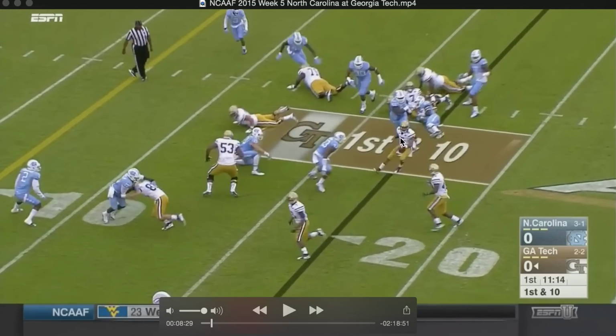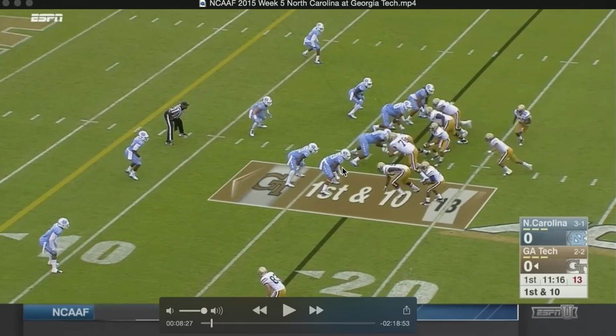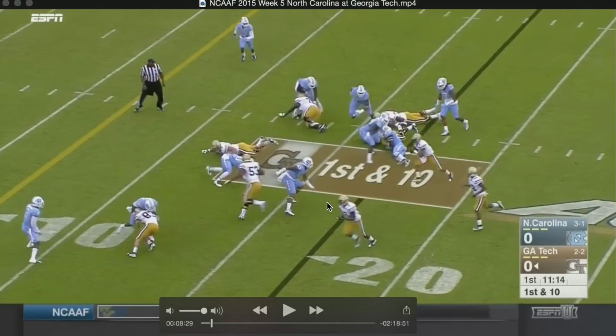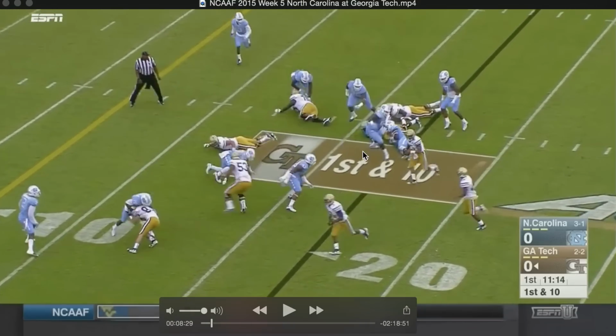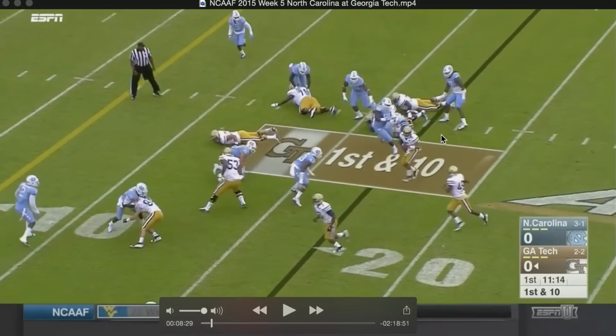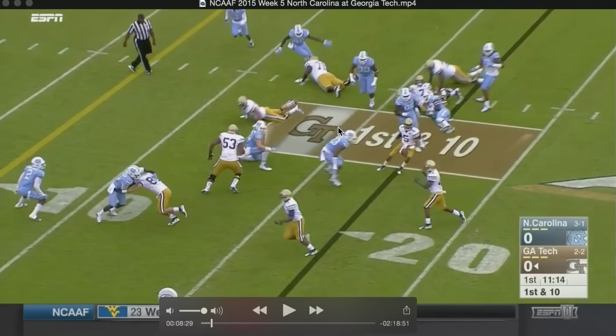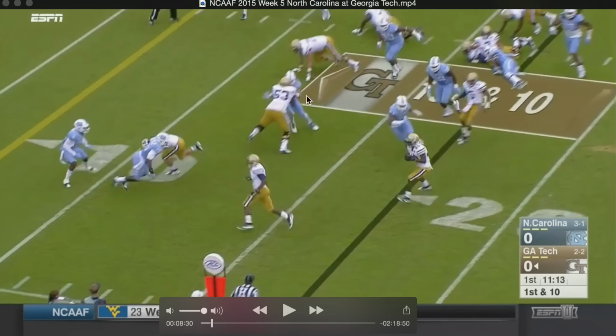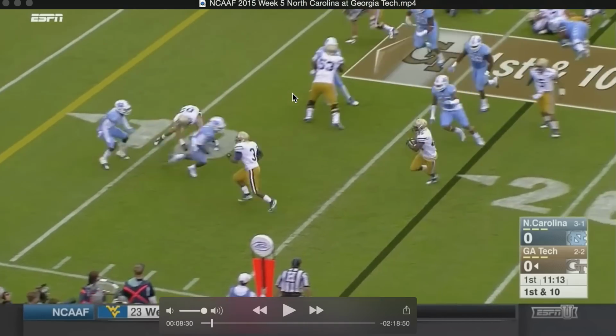Thomas is attacking the line of scrimmage, but this guy ends up kind of stretching out the play. So it's almost tempting right here for Thomas to probably try to cut it upfield. But he does pitch the ball right here. We have still a great look right here. This is what's supposed to happen. Chamberlain's sealing off the inside.